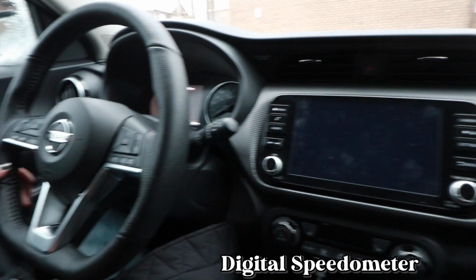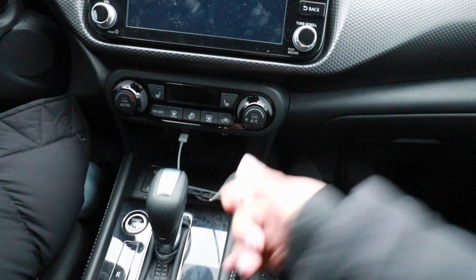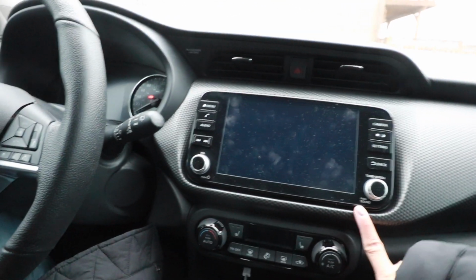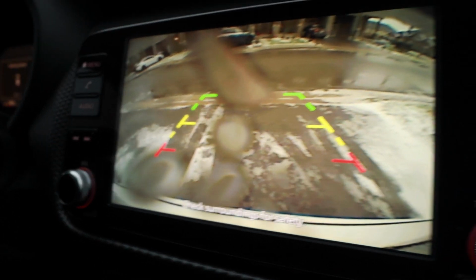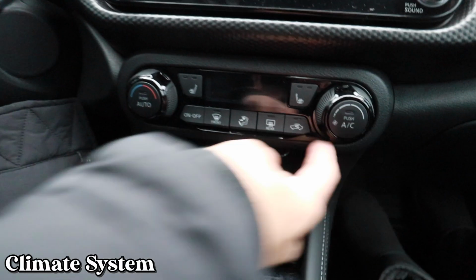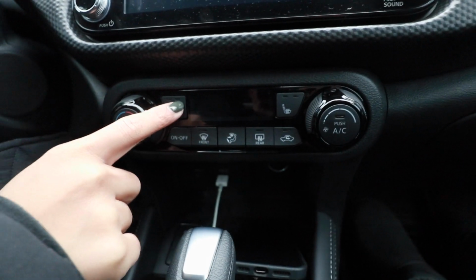Okay, so let's move to here. This is the infotainment screen where when you plug in your phone for Apple CarPlay, you can do Apple CarPlay for Google Maps and everything. I believe it's an 8-inch screen, is that what they said? Yeah. So here you do the radio and the volume and all the menu buttons, and this also is where the backup camera comes up when you back up. And then we have the climate system, so we have the AC and the heater, the different modes, and then oh my gosh, seat heaters.